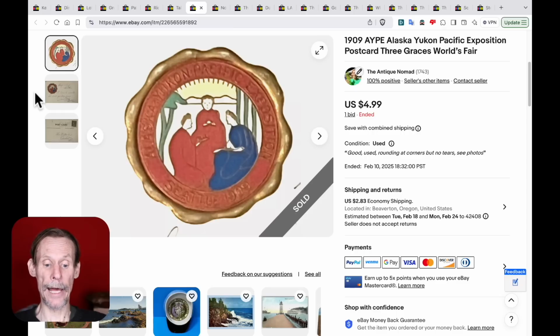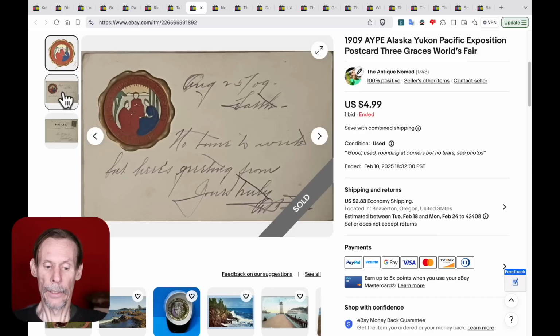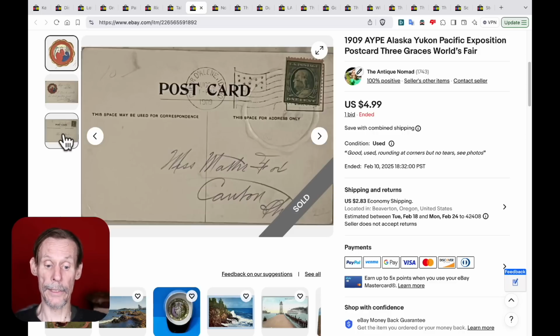These are the 3 Graces, the logo from the Alaska Yukon Pacific Exposition of 1909. This was held in Seattle. It was the first of the 2 World's Fairs held there. And this postcard is fairly plain except for that wonderful logo. And that's why it was of interest to a collector. It went for $4.99. Again, we see stacks of postcards. You see in the upper corner there 10 cents. That's probably what it cost somebody at one time.